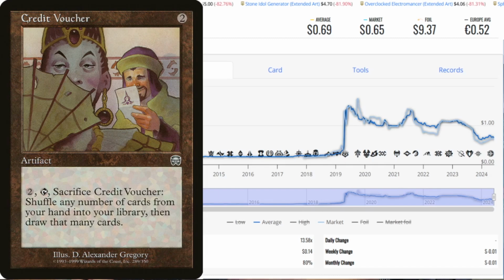The Credit Voucher says it's 2 to cast. Again, generic. That's why I like these things. It's 2 to use, and it says sacrifice the Credit Voucher. Shuffle any number of cards from your hand into your library, and then draw that many cards. Now, if you have a bad hand, or if you've drawn an amazing large amount of cards and you need to cycle things through because you maybe have an infinite hand size, it's kind of crazy to be able to have 20 cards in your hand and then reshuffle those 20 cards back in and get 20.